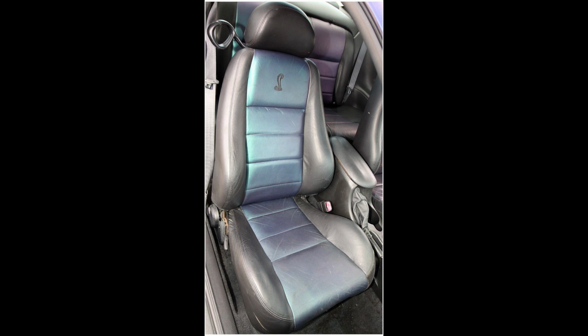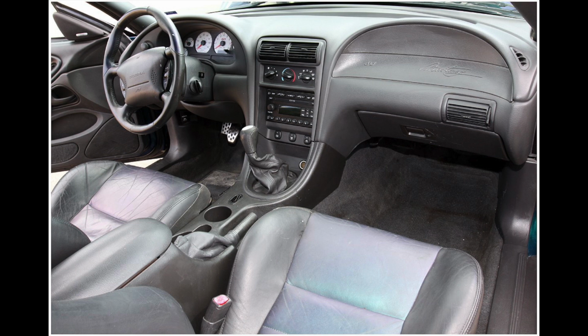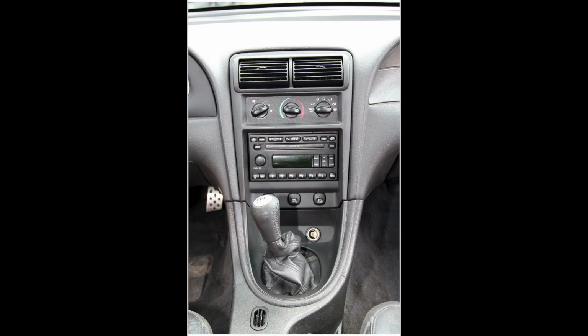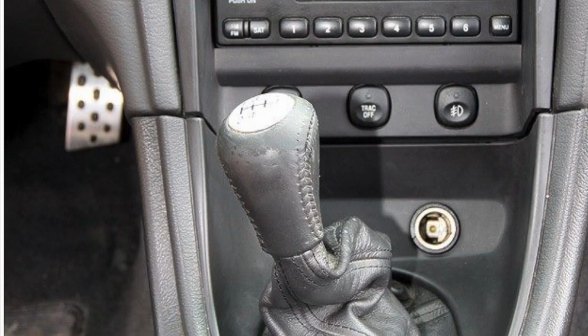51,000 miles on the car, so not extremely low, but decently low mileage. But these are color changing seats like the Mystichrome paint, pretty cool. And yeah, the driver's side has a little more wrinkling in it from being used more, but nice looking set. The interior looks very stock besides that.